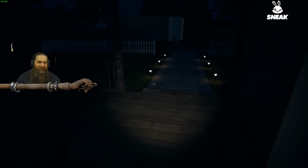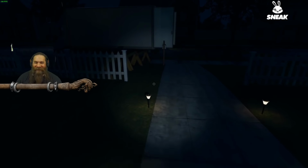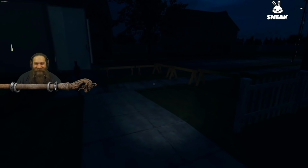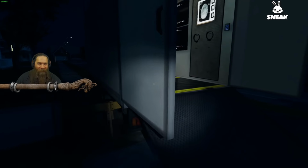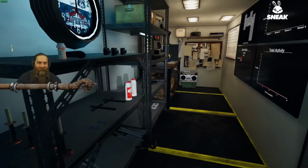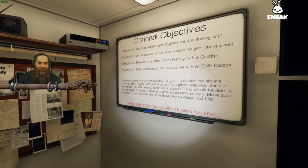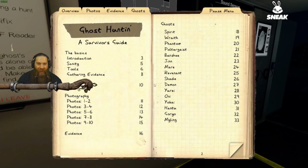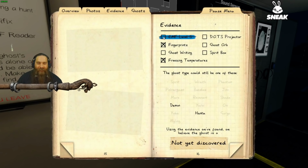All right, so it looks like it's in the garage. It was just a trail of destruction from the kitchen all the way into the garage, dude. This is really, I don't know why this is spooky. I like my sanity, of course, I knew it was gonna be fine. Let's go ahead and enter the evidence, though. We've got fingerprints and freezing breath and maybe even EMF. This might be a djinn.